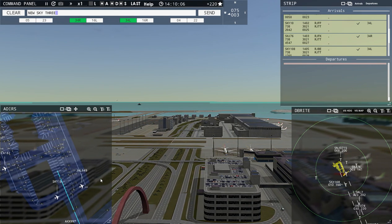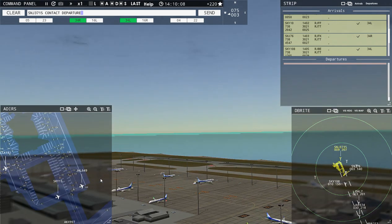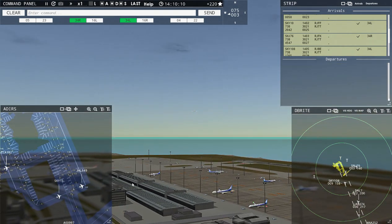New Sky 3715, contact departure. Roger, good day.